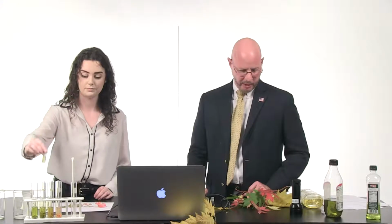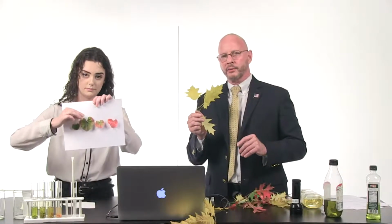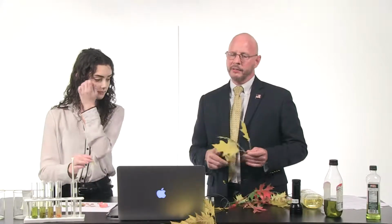So we'll see if we get any of those. Okay, so we'll take out the chlorophyll sample. We'll put in one now that is turning a little bit yellow, more of our yellowish color leaves that we see in the fall. And of course, as the chlorophyll starts to decrease, we should see a drop in chlorophyll.